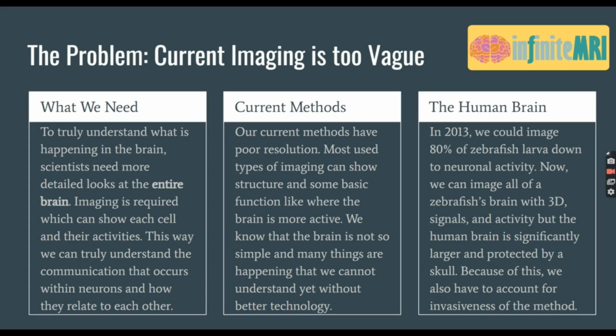So, the problem I'm trying to solve with Infinite MRI is that current imaging is too vague. What we need in brain imaging to advance neuroscience technology and treatment is to truly understand what is happening in the brain. So we need a more detailed look at the entire brain and the cell signaling happening between each individual neuron, and how it relates to what we are doing, like feeling, seeing, understanding, thinking, movement, and how that relates to ourselves, our bodies, and our brains, and different disorders.